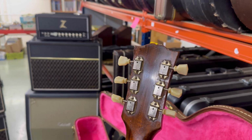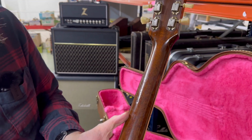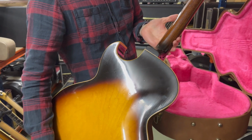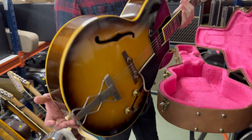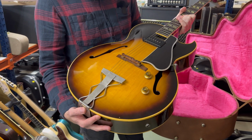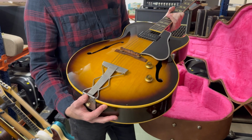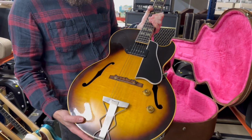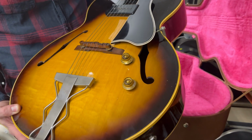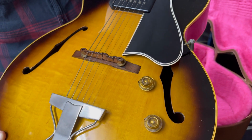It doesn't have its original case. Apparently the case perished, and they ended up getting rid of it, which, rightly or wrongly, I guess if you don't know, you don't know. But anyway, it now comes in a 90s Gibson case, but otherwise it's in fantastic condition.